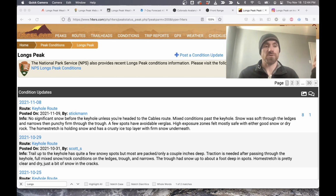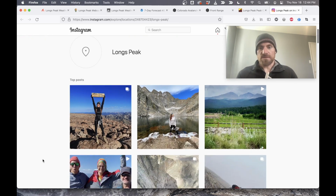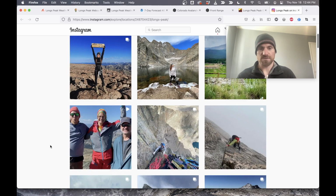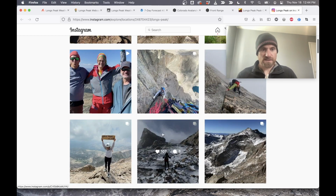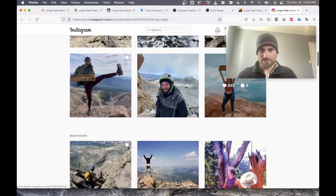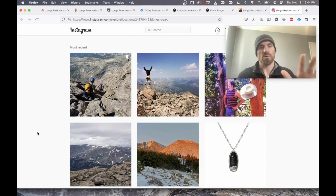Then let's troll social media and see if we can't find any other pictures. I'm just at Instagram's tag of this location, Long's Peak. And the first ones are just the top posts, the most popular posts, usually pretty girls or really harrowing men, I guess, I don't know. Cool. And then below all that, you'll see it says most recent, which is more what I want to see. There's some guy's butt. Great.